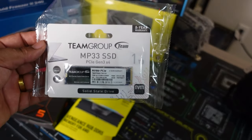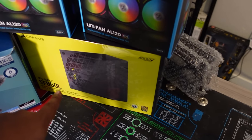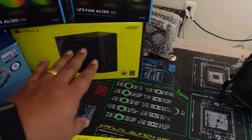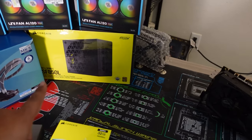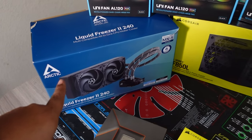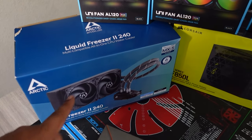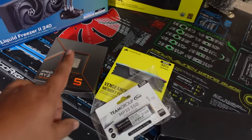We've got a 1 terabyte M.2 that we spent $40 on, 850 watt small form factor Corsair power supply that we had to buy brand new because of the case that we'll be using today. Spent $120 on that. We've got the Arctic Liquid Freezer that we got for, I want to say, $80. Really good AIO. Wanted something that would do a great job on this CPU.